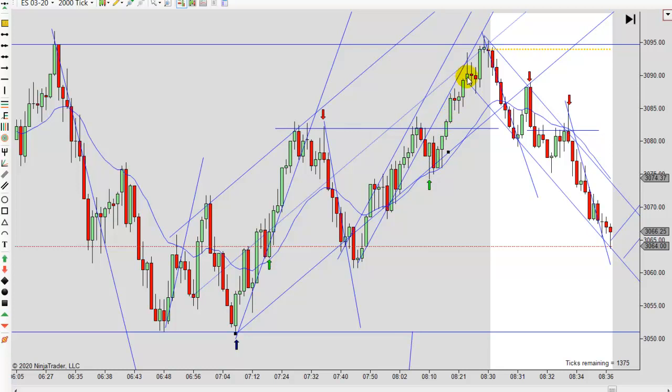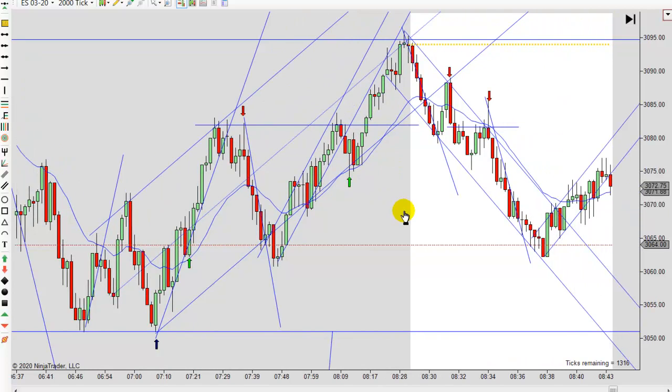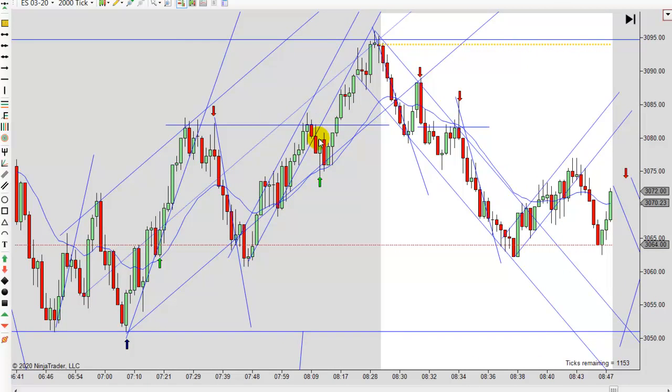And this thing even takes off higher. So I marked that one green. It's not a perfect setup. On a normal day where that's only 3 or 4 ticks, you wouldn't want to take that trade. But notice now you got a break.